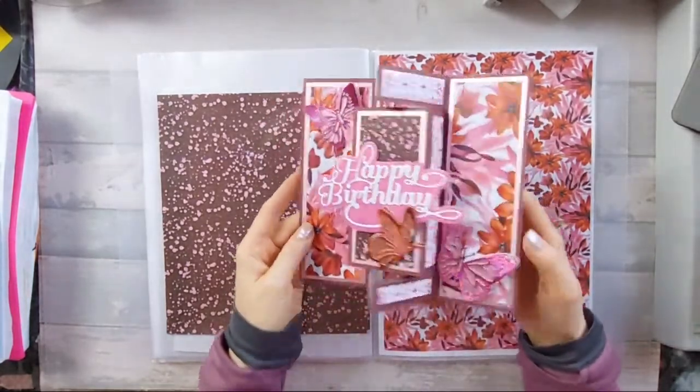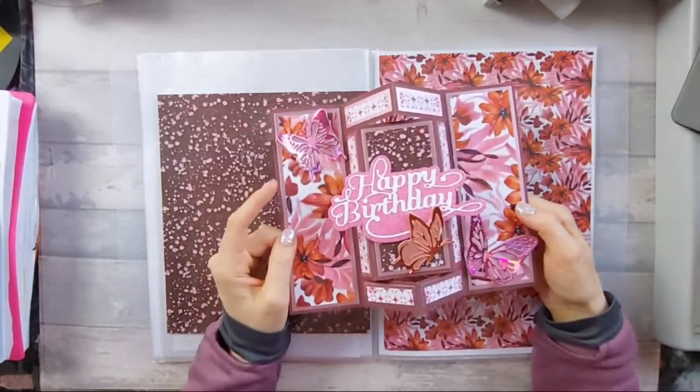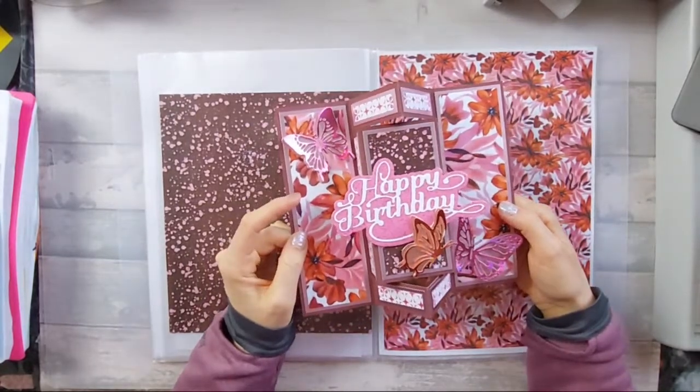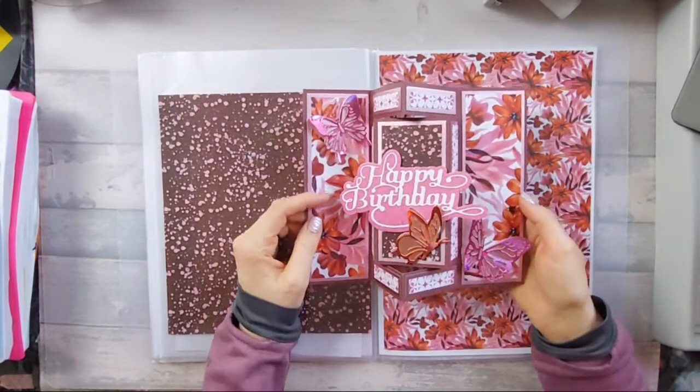So yeah, this is the card I made using some of it. If you've seen the Coca-Cola Studio craft haul video, you would have spotted this. And I know at least one person has said, "Oh, those papers are nice. Where did you get those from?" I was like, can't tell you just yet.